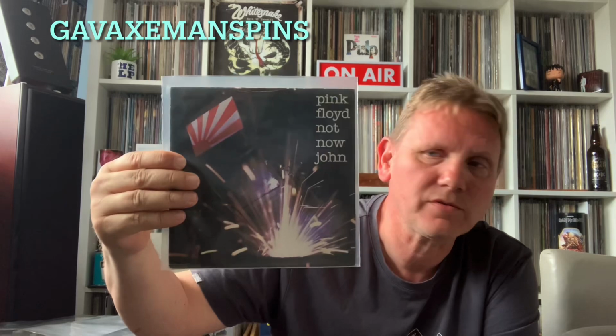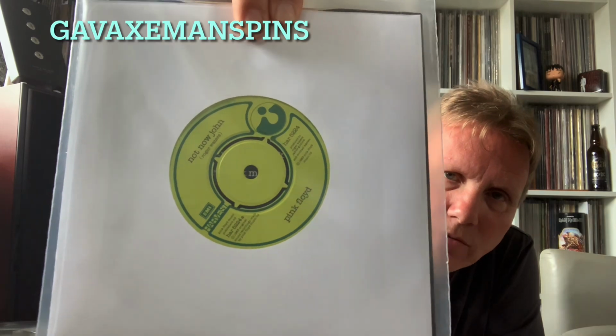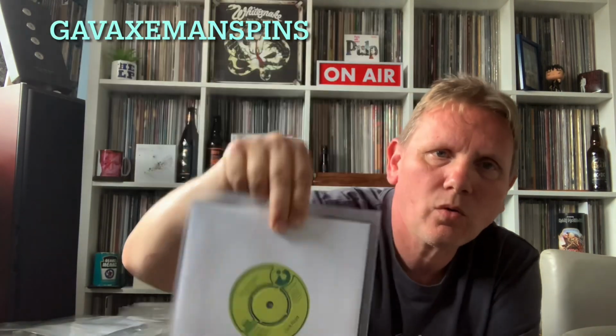than Harvest. So this is, believe it or not, the first record I ever had by this band, and it's one that doesn't get a lot of love. So it's Pink Floyd and Not Now John, which I've still got from back in the day, and they don't put this on comps. It's rarely mentioned. I always thought this was a great track, but what was even better about it, it actually came on a little Harvest Records 7-inch. So I think Harvest Records are pretty darn cool, so I'm quite happy to have that one.